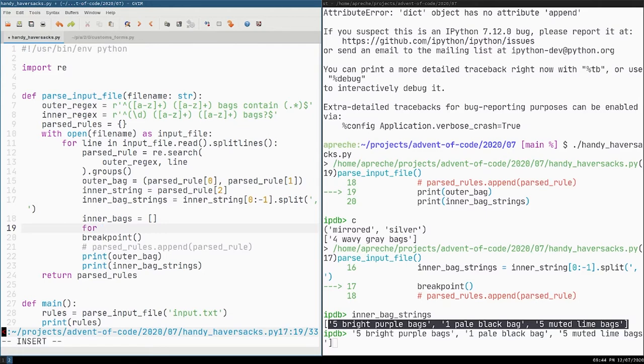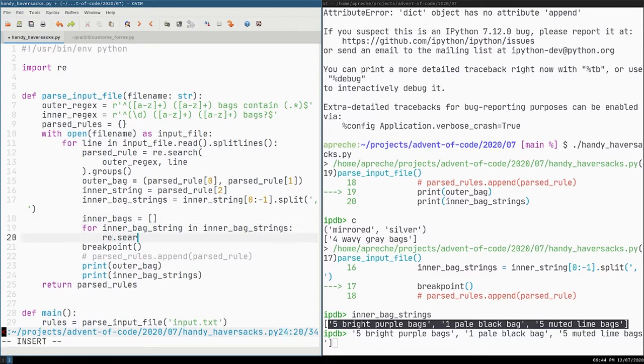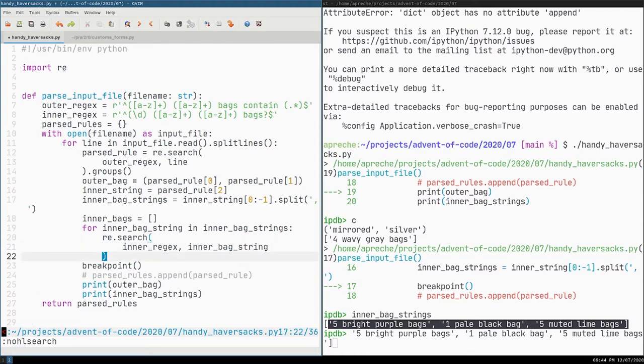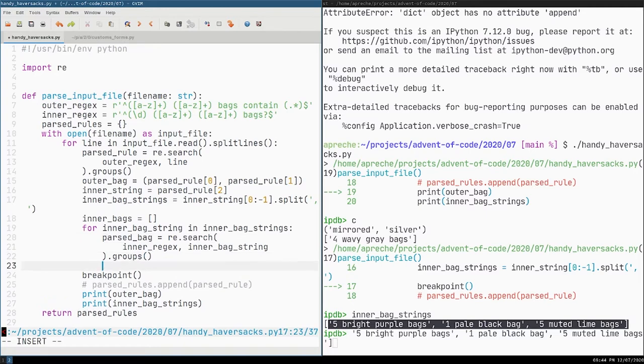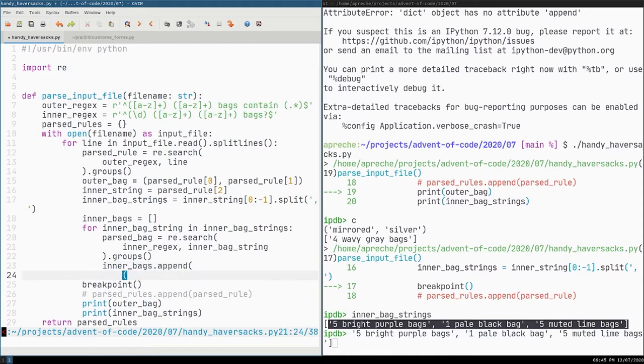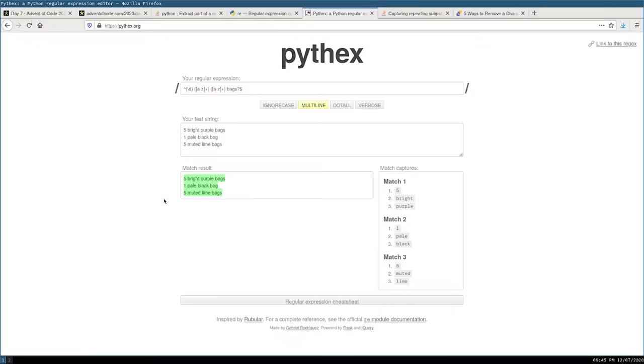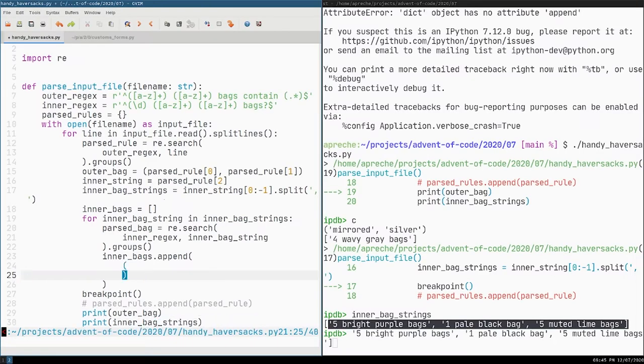For inner bag string in inner bag strings, we are going to do re.search inner regex on the inner bag string, dot groups, parsed bag, and then we are going to do inner bags.append, and we're going to make another tuple here, and this tuple is going to contain quantity. I guess we can put the quantity last, because I just feel like that's right. So parsed bag zero.